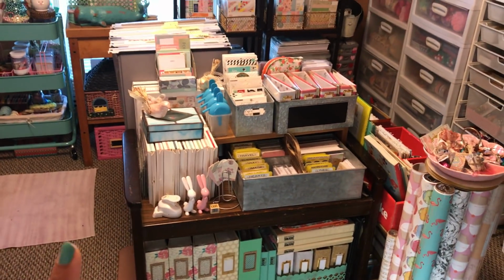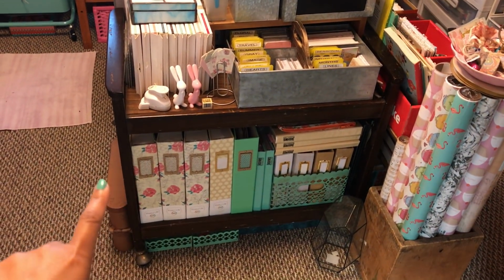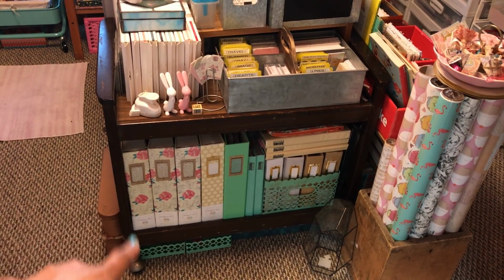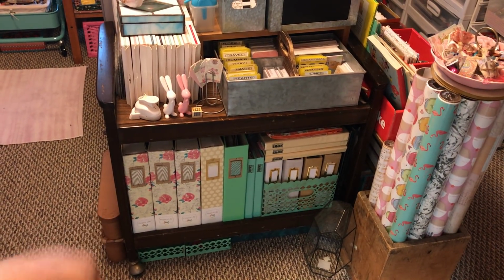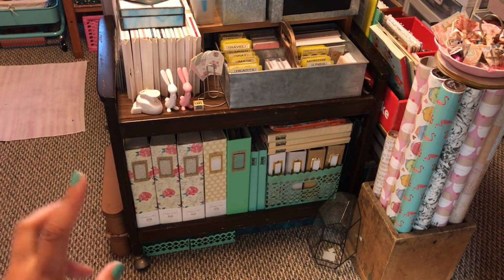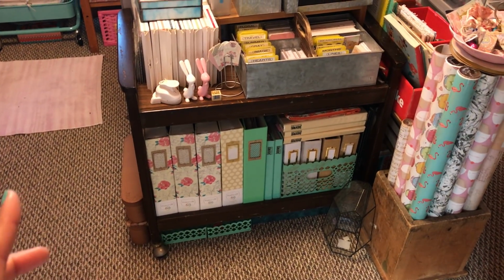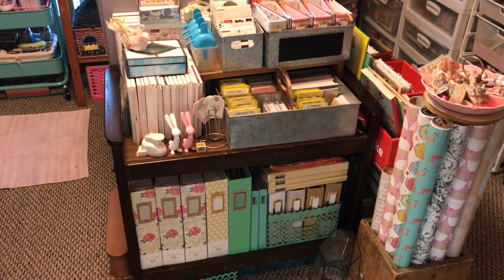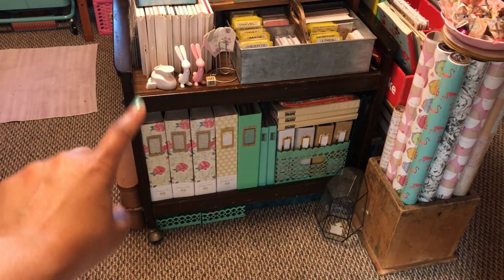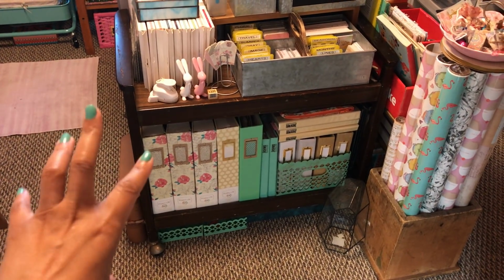It's actually in the center of my room, and it looks kind of like a two-shelf bar cart that I got while I was thrift shopping for like $5. I'm not even kidding you. And last week I saw another one that I really wanted to get, but as you can see here, I have nowhere to fit it. But anyway, I got this bar cart at the thrift shop.